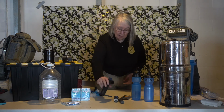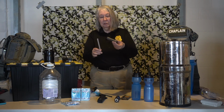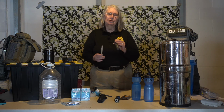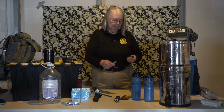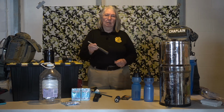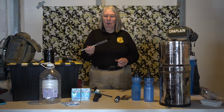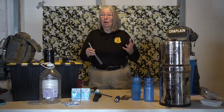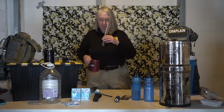There's another style of this same principle, and this is made by Sawyer. It comes in 2 parts. These are small. This is the Aquamira Frontier filter. This is good for about 15 gallons. These are good for about 50. Again, I carry one of these in my travel bag when I'm flying, because if I have to, I can always drop this down in a glass with whatever water in it and drink. You can drop it in a cup or whatever.